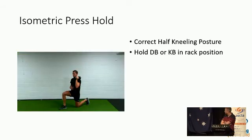Next one, isometric press hold. All this is a dumbbell press, but not moving. So we get in that front rack position, hold it, and count to 15. And we do, just like I said before, 3 to 5 sets of 15 to 30 seconds. And it's a good way to get some isometric loading on the cuff, so we get a bit of strength without provoking too much pain if they have it. Also can reduce pain in certain athletes. You can hold at any point during the range.